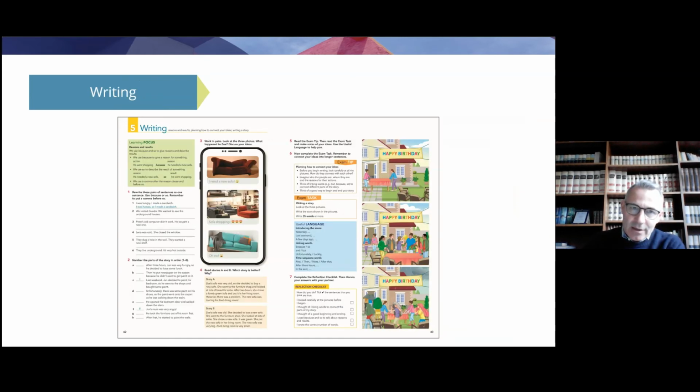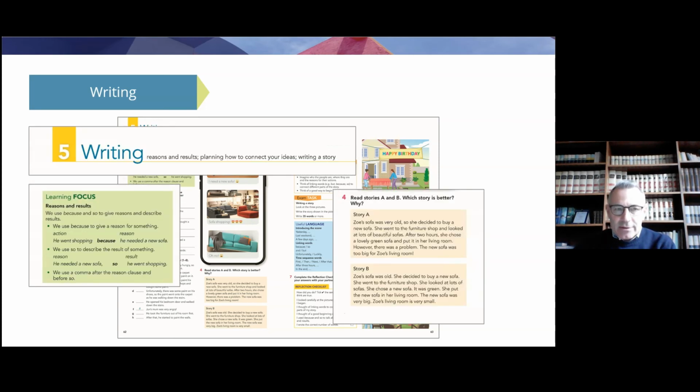So then we have the writing, and the writing lesson gives the students the opportunity to demonstrate their skills through a variety of writing tasks: emails, blogs, stories, and you'll see that here. There's also a learning focus feature. This provides students with useful tips on how to approach the writing topic.